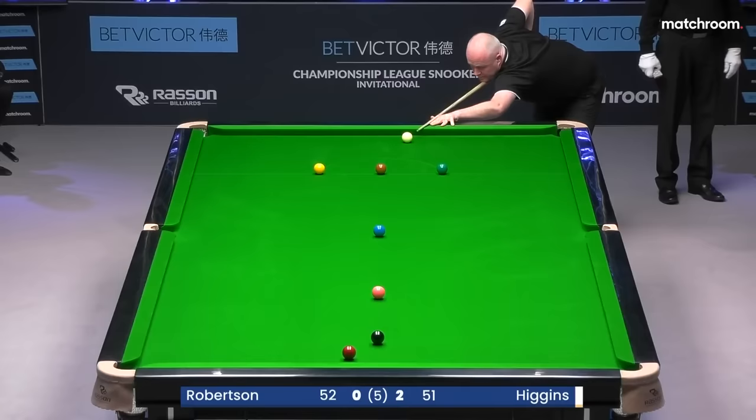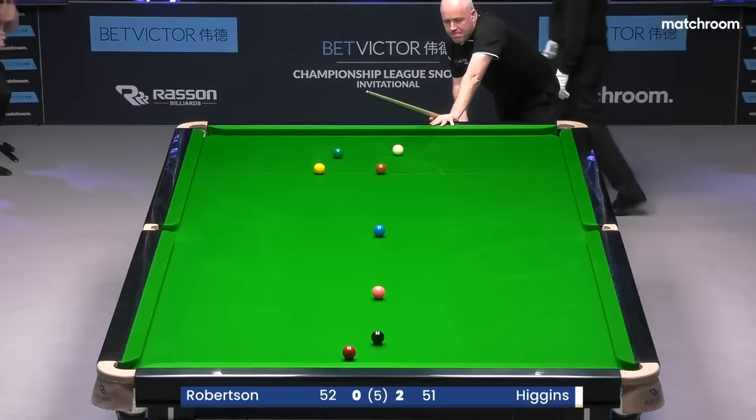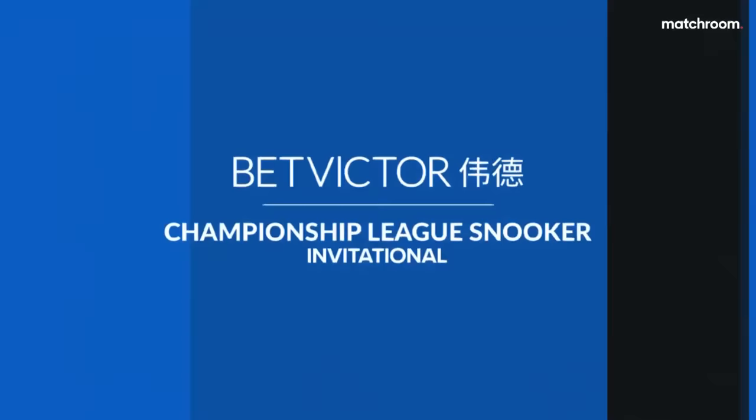It's hard to see the red not kissing the black when he comes off the black cushion to hit the red. Oh, that's a disaster, because that's a free ball as well. Foul and a miss. Three ball for Neil Robertson.